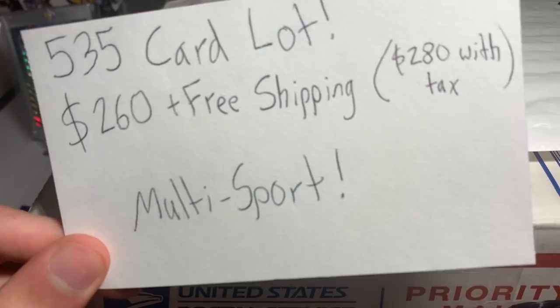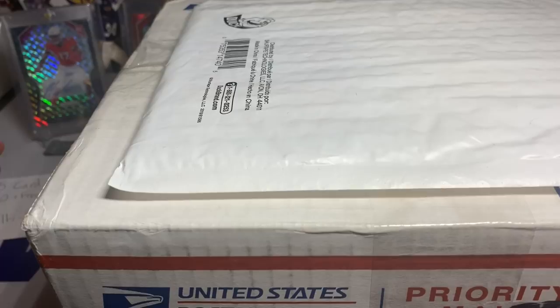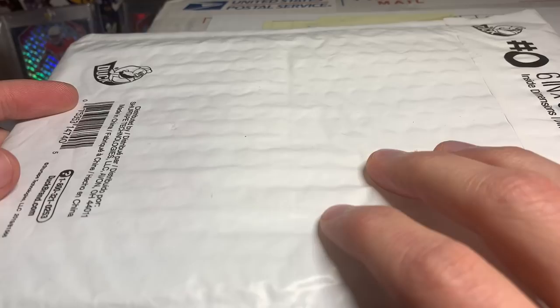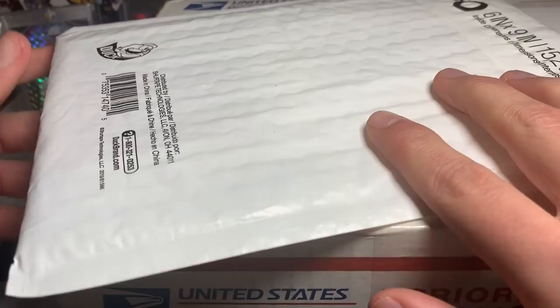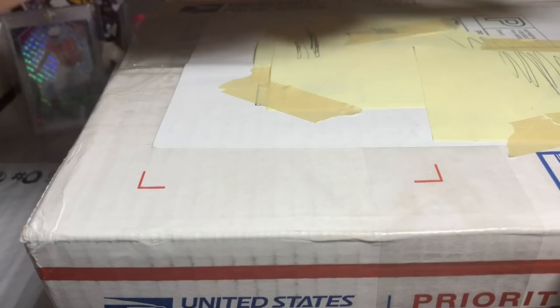I'm also doing this on video and I have not even opened up any of it yet because I just wanted to be sure the seller sent the biggest card separately. This is the biggest card right here and it was sent separate. That gives you a little red flag, so I wanted to open it on video to make sure that everything that was in the pictures is actually here. I'm going to go ahead and open up the actual box first.